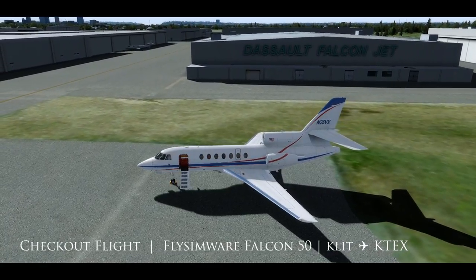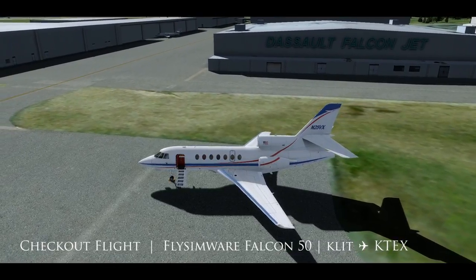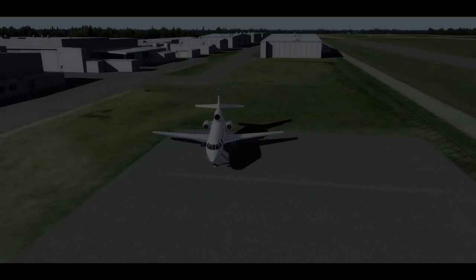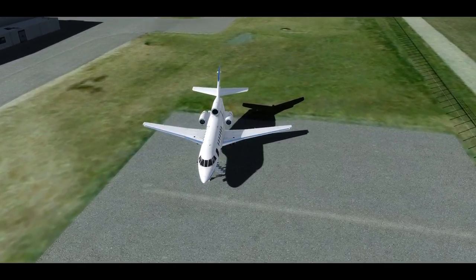Hey folks, welcome to another video in our Checkout Flight series, where we take a more involved look at interesting aircraft, scenery, and other add-ons for flight simulation. In this video, we'll be exploring the Falcon 50 from Flysimware.